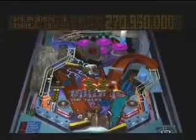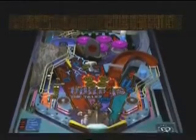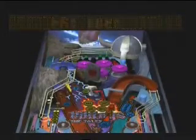Yeah, so anyway, that's True Pinball for you. I strongly suggest picking this game up, even though it doesn't save your scores. It's a very, very good pinball game. Probably one of the best I've ever played, actually.